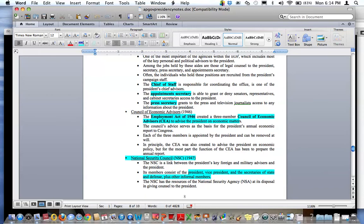The top economic advisor would be the Council of Economic Advisors, which is a small group of individuals appointed by the president, normally supporting the president's view on the economy, and they give advice to the president directly on economic policy. So that is who he would go to and who he would really trust rather than the Secretary of the Treasury, or even Congress. He would go to his CEA, the Council of Economic Advisors.